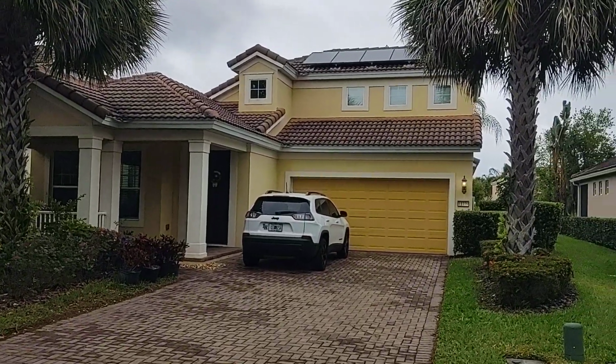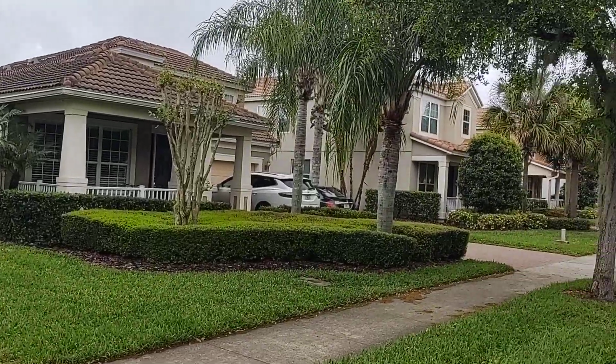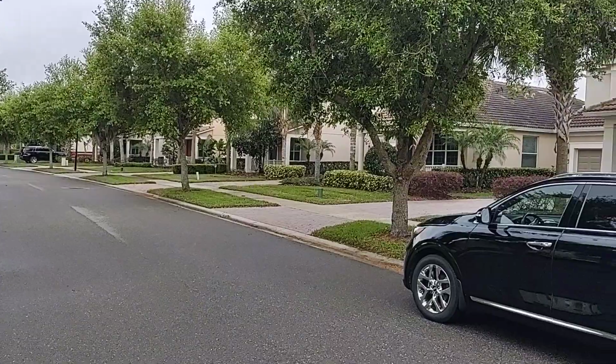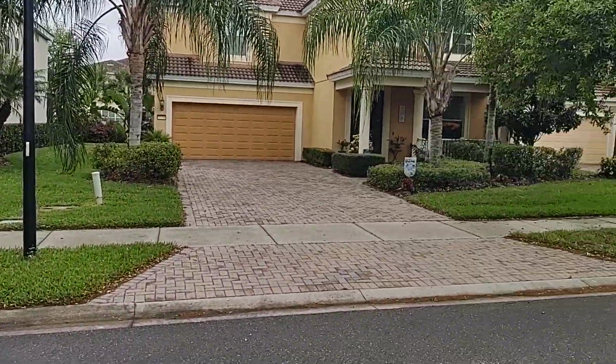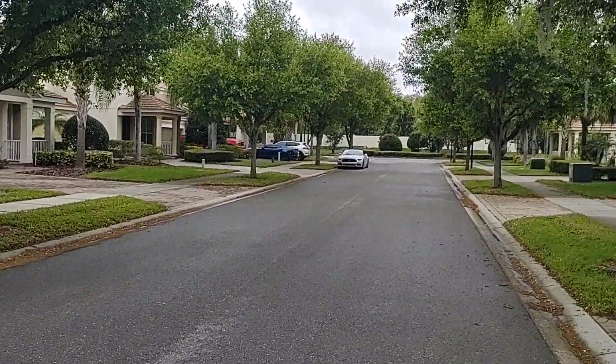I'm top Orlando Realtor Scott Garrison with ReMax Town Country. We're at 11739 Barletta Drive, Orlando, Florida 32827. That's Barletta here in the Villagewalk at Lake Nona.